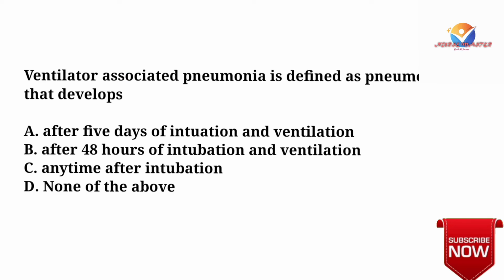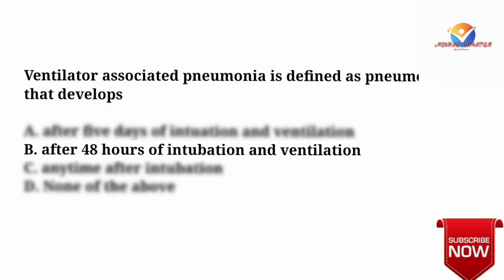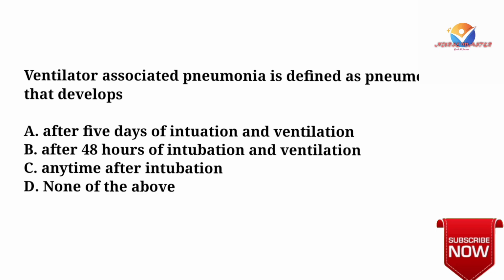Ventilator associated pneumonia is defined as pneumonia that develops option A after 5 days of intubation and ventilation. Option B after 48 hours of intubation and ventilation. Option C any time after intubation. Option D none of the above. The correct answer is option B after 48 hours of intubation and ventilation. Ventilator associated pneumonia is defined as pneumonia that develops 48 hours after a patient has been placed on a mechanical ventilator.